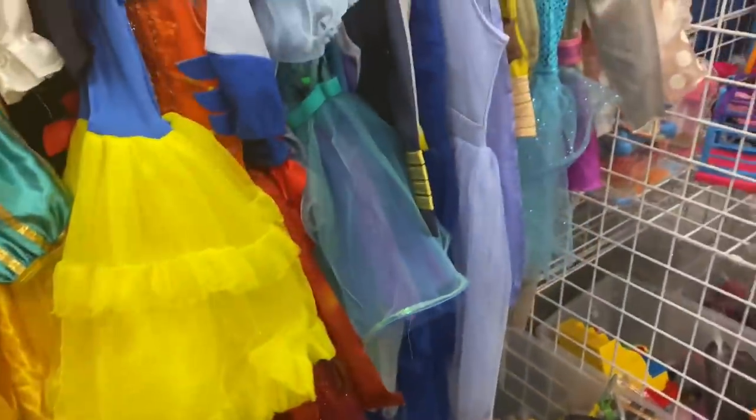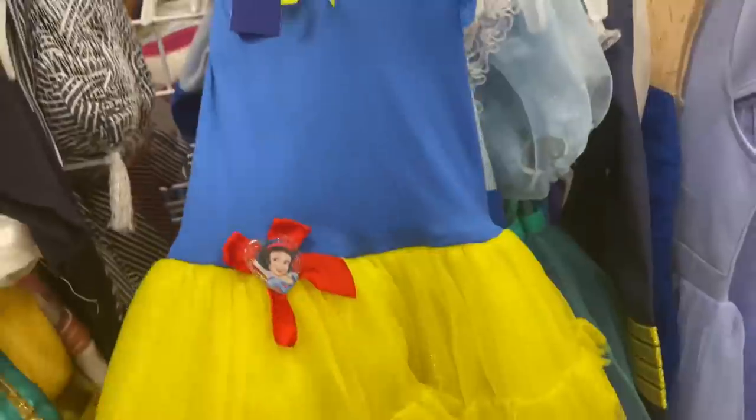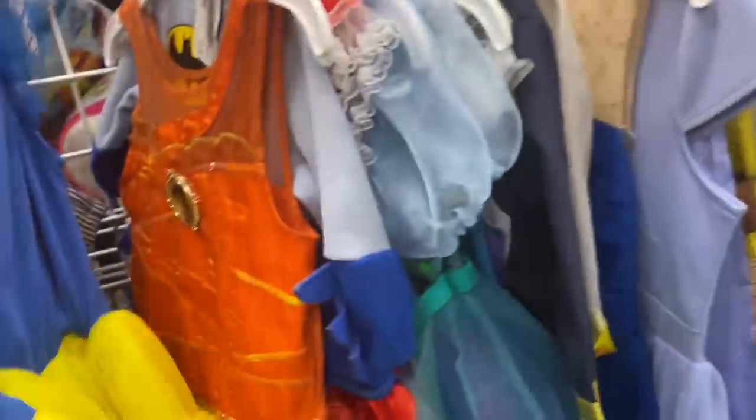I really want to see the clothes. Gorgeous, come on, let's go look at clothes. Oh, they got princess dresses. Gorgeous has been asking me to get her princess dresses. This is only $4.50, and this is a Snow White. You can come in here for Halloween costumes. Wow. I am truly in disbelief.